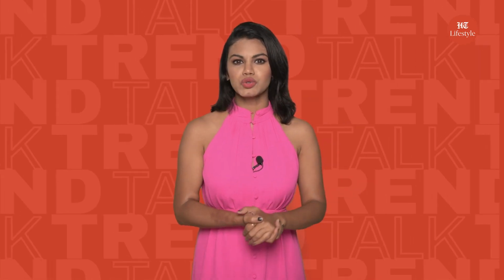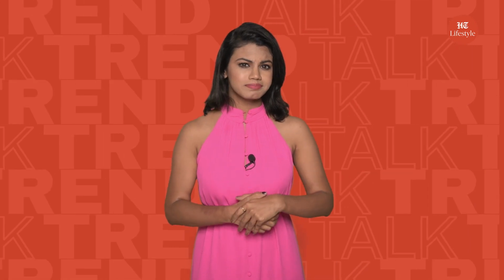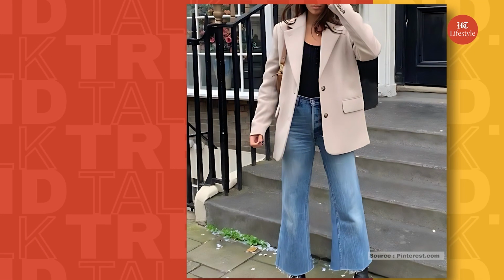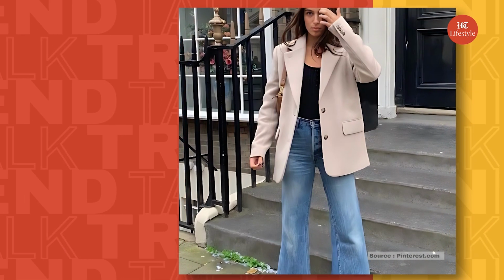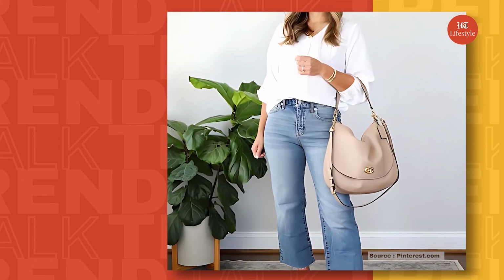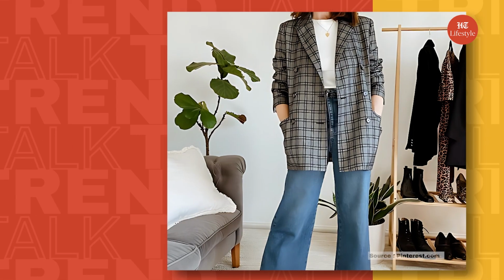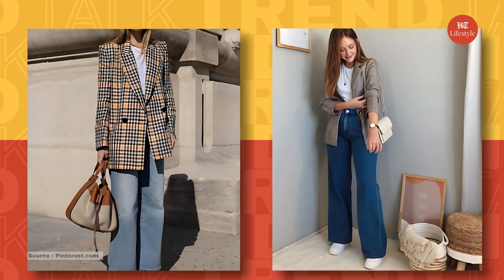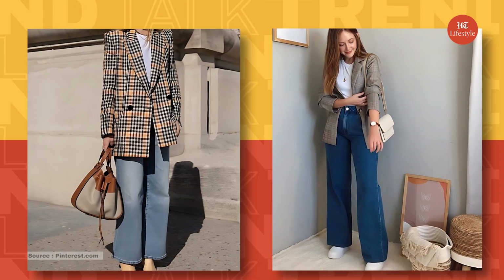Have a business meeting to attend but you don't want to go overboard? This look has just the right amount of sophistication to it. I swear, simply throwing on a blazer has the power to transform any look. Something as basic as a white t-shirt and wide leg jeans can be instantly turned into a semi-formal outfit with a blazer. You could easily dress this look up by wearing heels or go for a more casual look with sneakers.